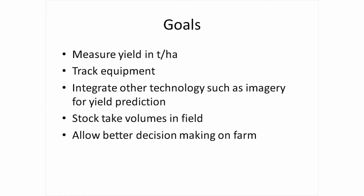It's also important for us in fresh market vegetables to be able to accurately stock take what volumes we've got in the field. So there's hopefully capability using this technology to do that and use that in conjunction with yield prediction as well, so we know what volumes of product come to us, and obviously allow better decision making around scheduling of harvest, and there'd be other ongoing decisions that we could make on farm.